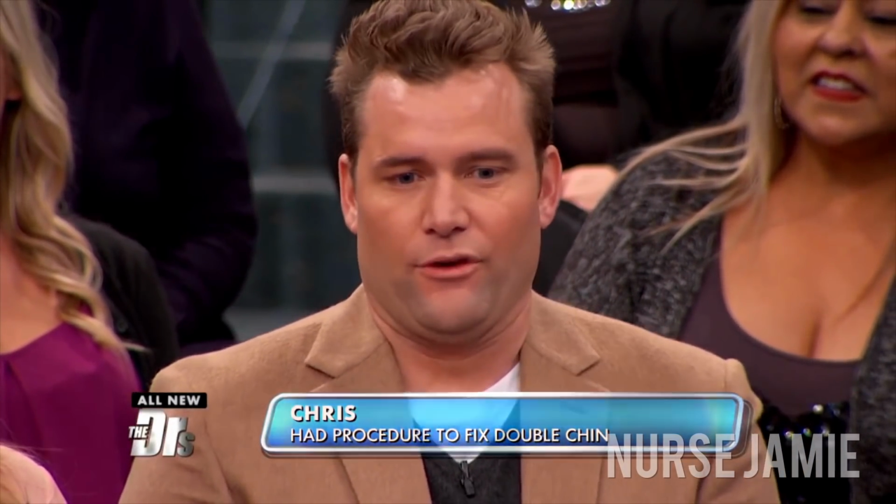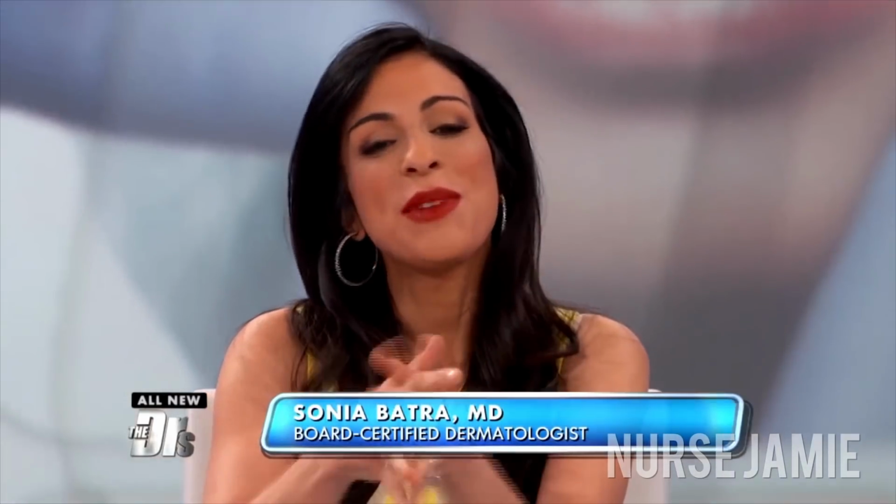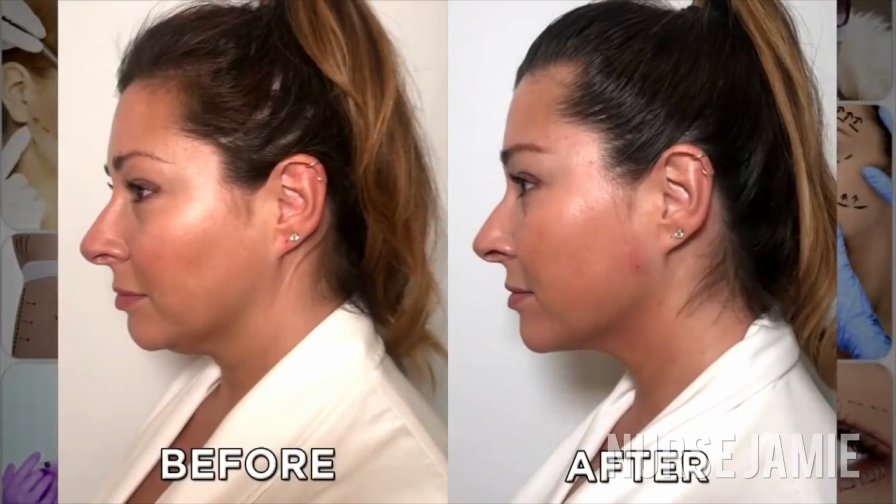What an amazing time we live in when an option like this exists. I would never go under the knife to do something like this, but it was so easy and simple, and you fixed my double chin in the time it took to pick up my dry cleaning, basically. Instant gratification. So, Nurse Jamie, tell us a little bit about the process of the treatment itself and if these results are typical. They had amazing results.